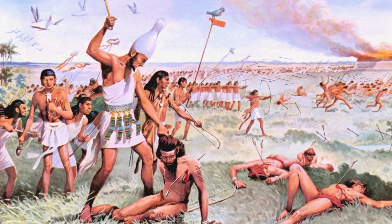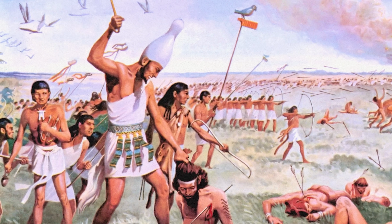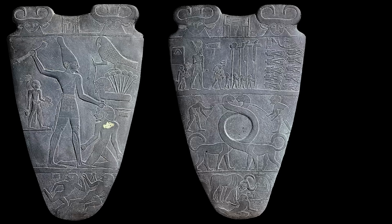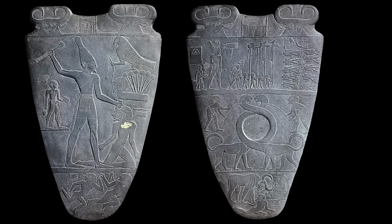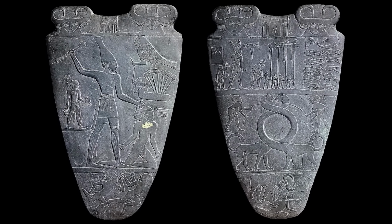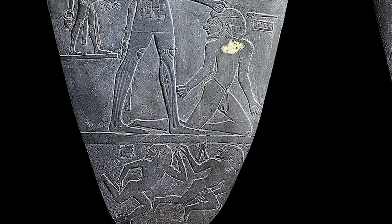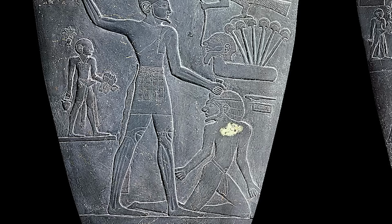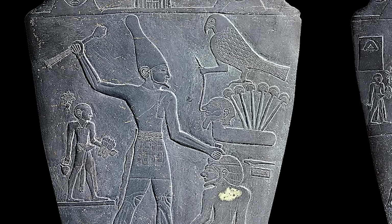It was around 3100 BCE that a King Narmer emerged as the figure who decisively unified Upper and Lower Egypt. The Narmer palette, a large ceremonial stone palette discovered at Hierakonpolis, portrays the dramatic imagery of conquest and unification. On one side, Narmer is shown as a dominant figure, wearing the tall white crown of Upper Egypt, gripping a fallen enemy by the hair, and raising a mace to strike the foe.